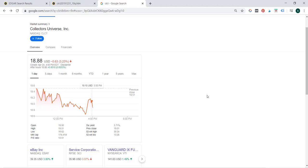Hey guys, I want to take some time today and talk about one of my favorite dividend stocks in this market environment. And that company is Collectors Universe. It trades on the NASDAQ under ticker symbol CLCT.